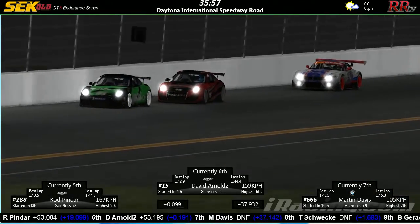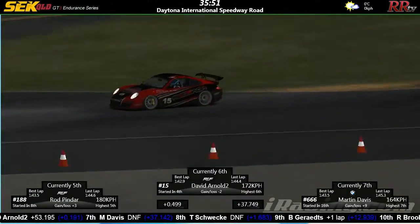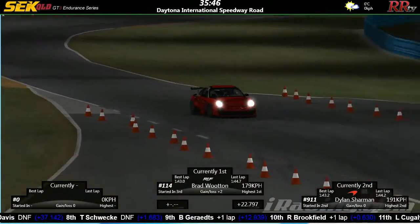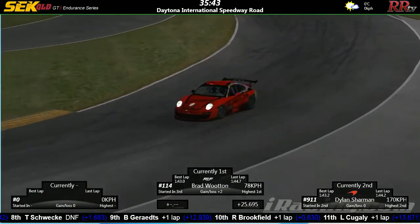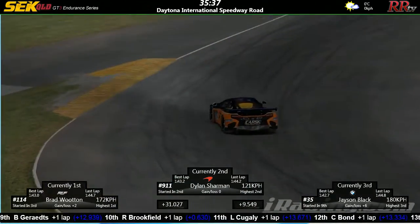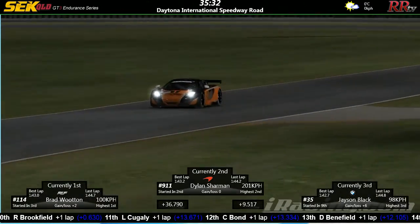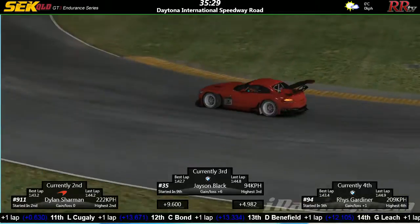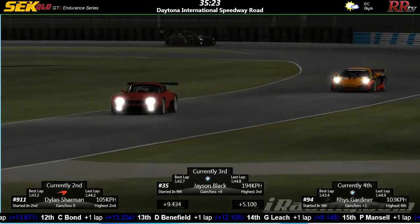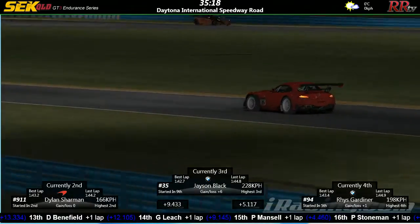Okay folks, now that most of the pit action has taken place, I'll take you through our top 5, top 10 positions. We've still got Brad Wooten out front. He's 20 seconds down the track from Dylan Sharman, followed by Jason Black, about 10 seconds down the track. Direction Clutch Motorsports leading the way by 20 seconds.